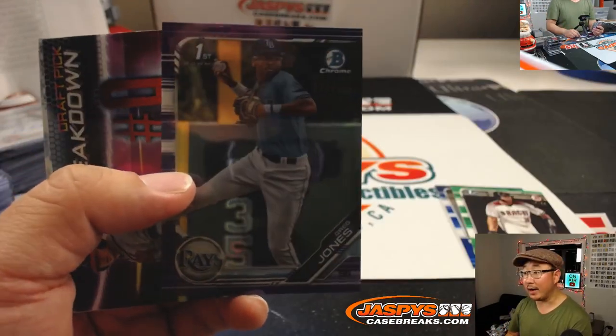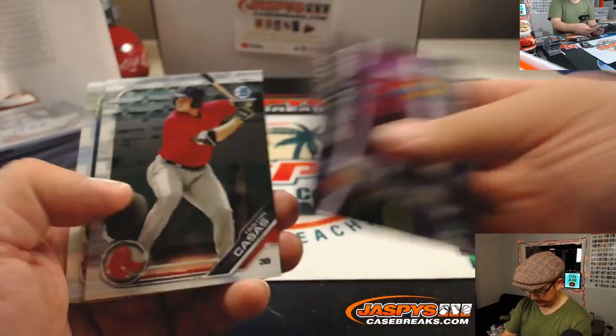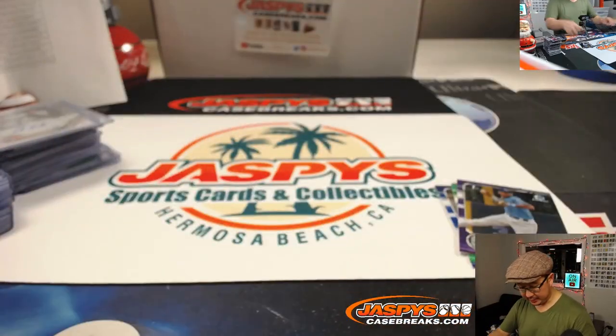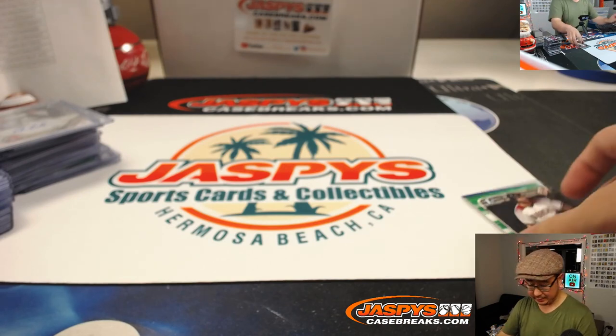And we've got Greg Jones, purple chrome, to 250. And looks like that's going to be that, ladies and gentlemen. Nice. A nice, solid break in the books. Pick your team 13.